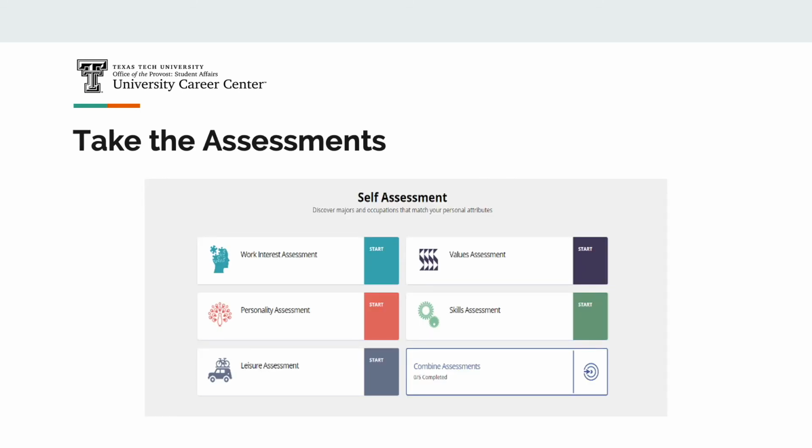There are 5 different assessments within the Focus. Each takes approximately 5 minutes to complete. To take them, click on Start in each section and answer the prompts. The work interest assessment asks you to identify how interested you are in varying work tasks and responsibilities. The results are organized around Holland's 6 categories, which we reviewed earlier. The leisure interest assessment is also framed around those 6 categories, but focused on activities outside of the workplace. You might find overlap with your work interests, but they could also be different.